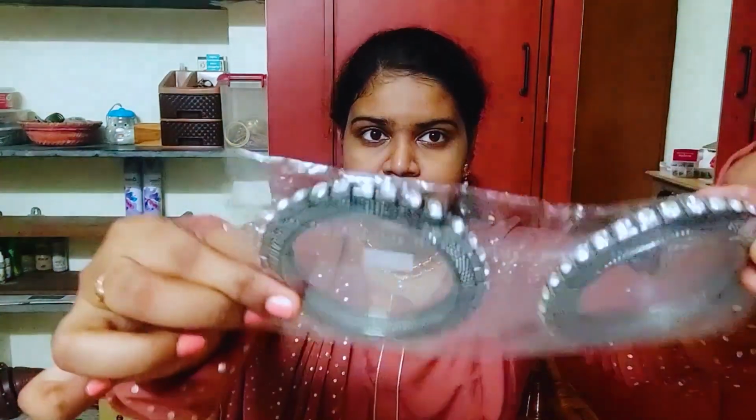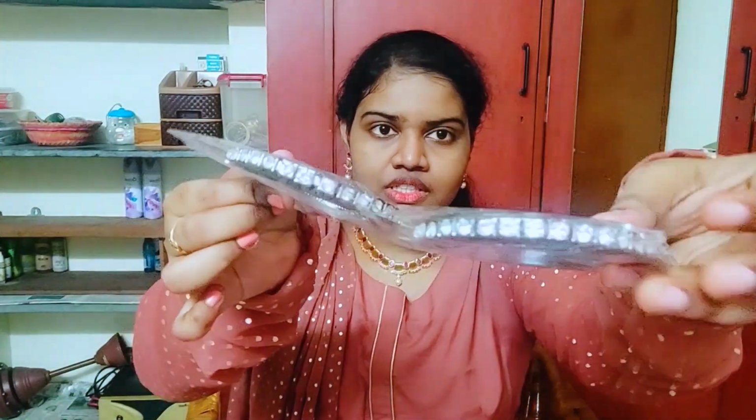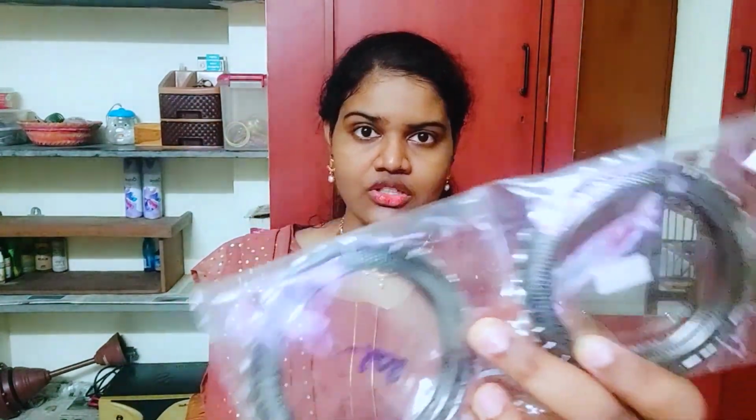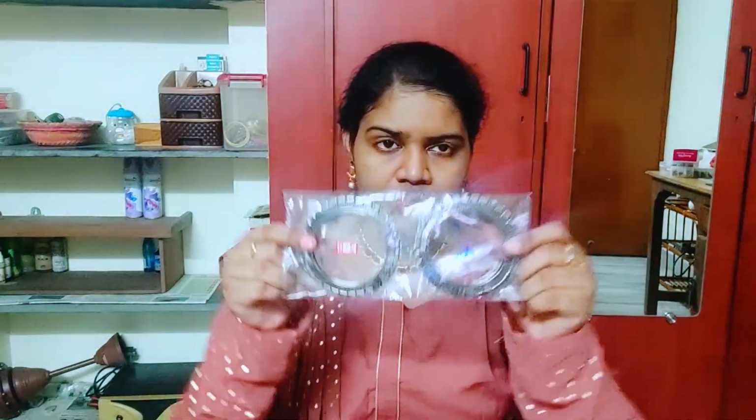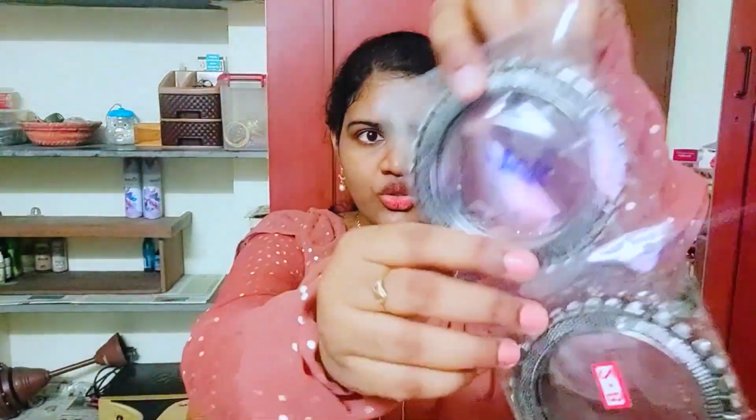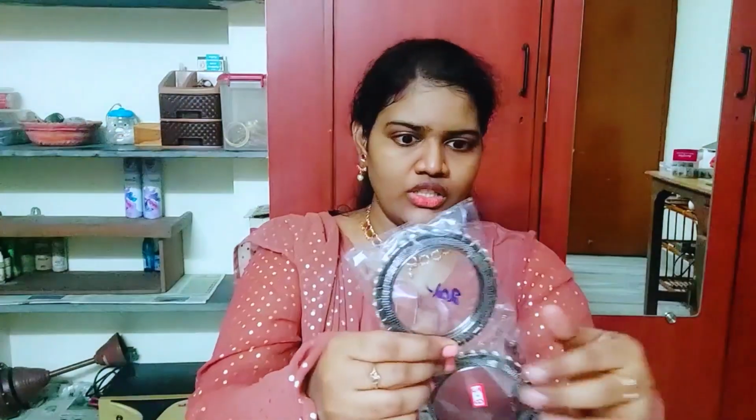And another thing was this oxidized bangle. So I have a lot of oxidized jewelry collections. So I thought I would buy a matching bangle for those necklace sets, and I just got these, and the price of this is 202 rupees. So there are two of these.